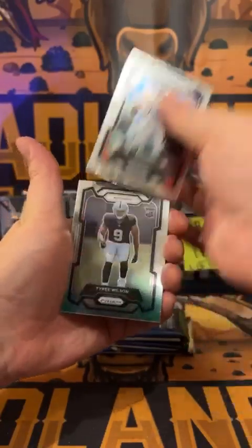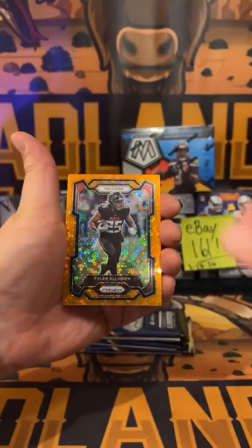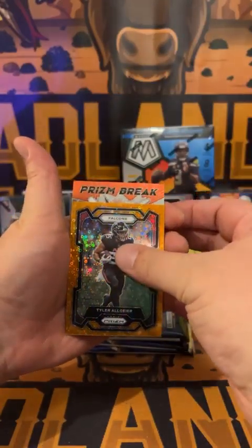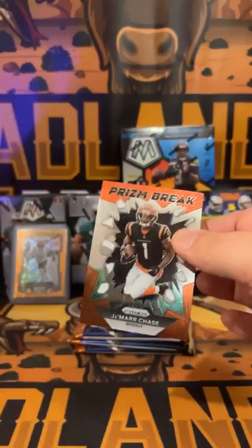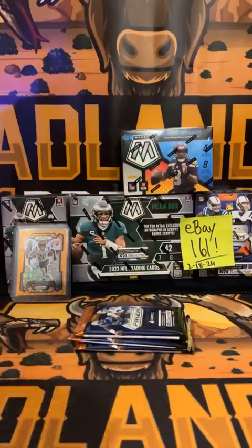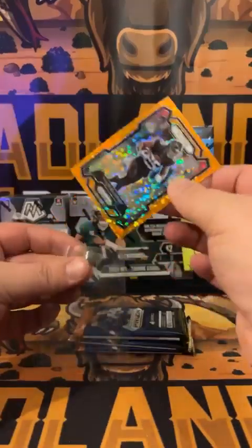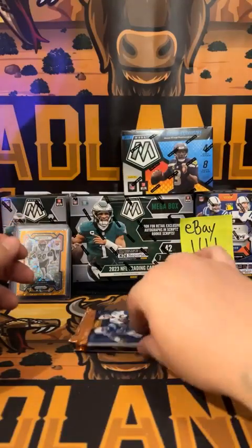Sean Elway. For the Raiders, we got Tyree Wilson. The Falcons, not a rookie this time on that one either, but there's Tyler Algier. You got a Prism Break Bengal, though. It is Jamar Chase, so you got a nice little insert, some love tapping there for the Bengals with Jamar Chase. There you go, Falcons again. We'll give you the disco Tyler Algier this time, and then we move along here.